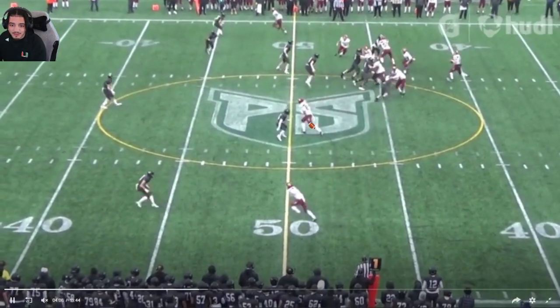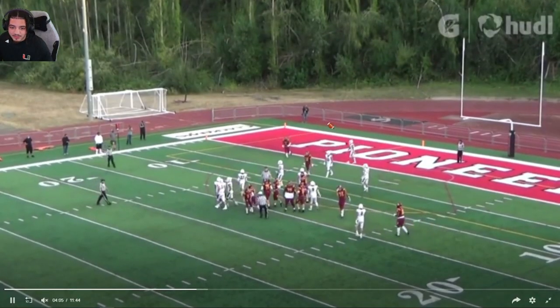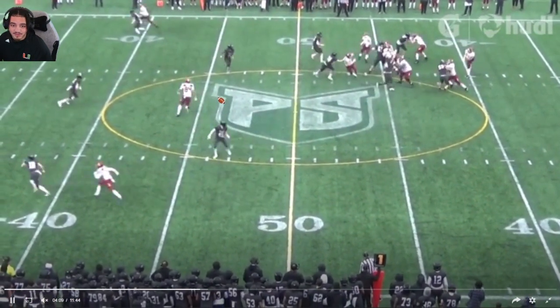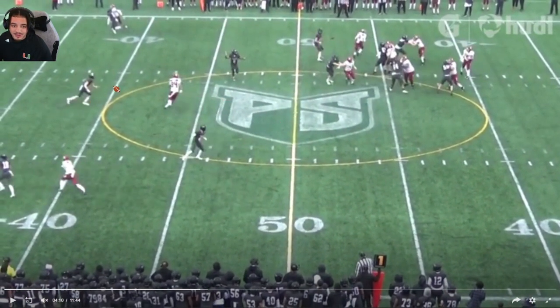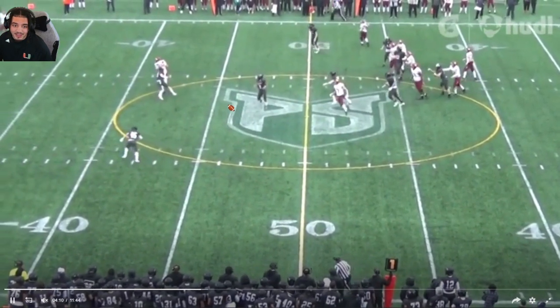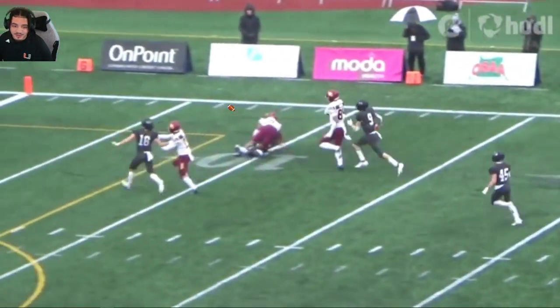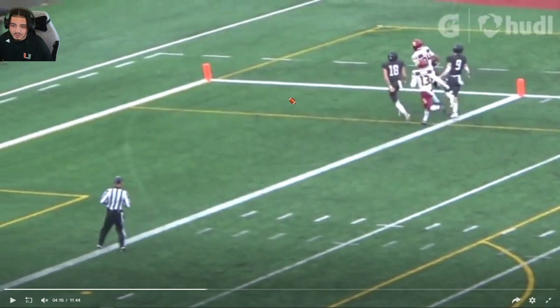It was nice to see a little intricacy in the route running right here, not letting that guy disrupt the timing of that. This safety's going to get there. Maybe this guy gets in front of that, and that's a pick. So that's great to see that he was just not letting himself be stopped. Don't let that guy get his hands on you. Not only am I big, but I've improved. I'm a little agile.